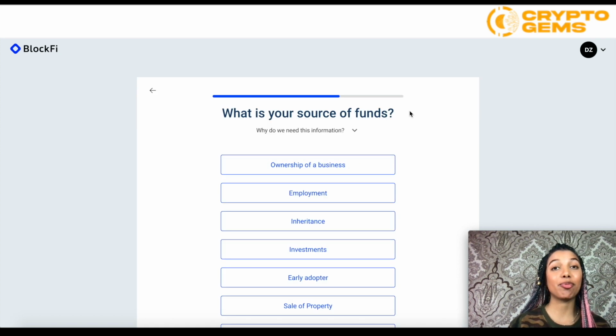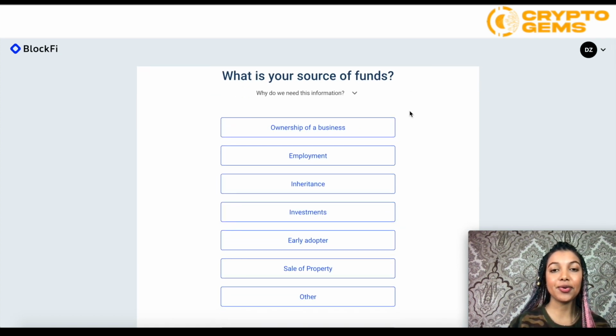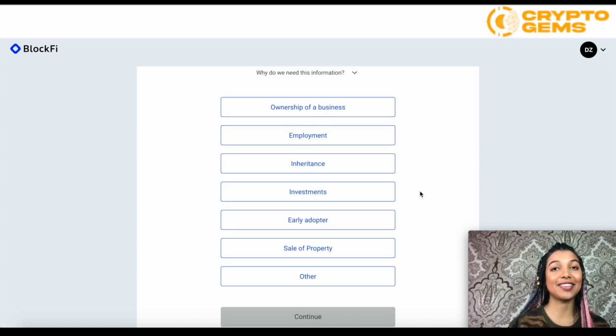So next, we're going to provide what is our source of funds. So you choose whatever applies to you. And this is just something for anti-tax, just so they can be verifying where your money is coming from, when your account is growing. So just make sure to answer that and continue to the next step.